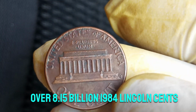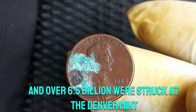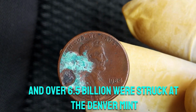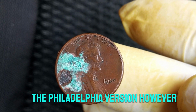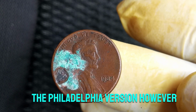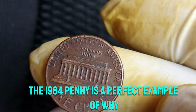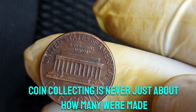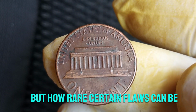Over 8.15 billion 1984 Lincoln cents were struck at the Philadelphia Mint, and over 6.5 billion were struck at the Denver Mint, bearing the small d mint mark. The Philadelphia version, however, has no mint mark. Although it was produced in massive numbers, the 1984 penny is a perfect example of why coin collecting is never just about how many were made, but how rare certain flaws can be.